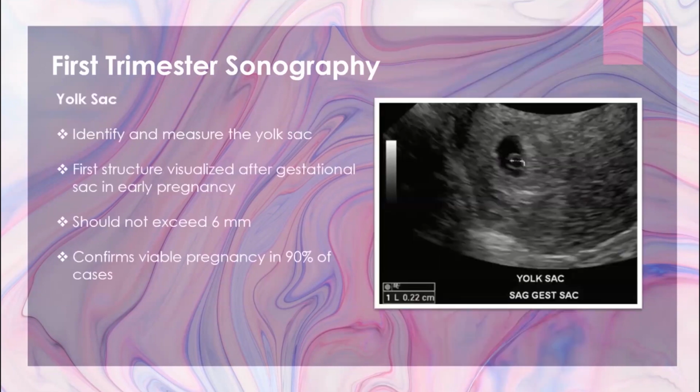So now we'll move on to the yolk sac, which, as mentioned, is the first structure visualized after the gestational sac in early pregnancy. So that's that bright little circle inside there. The normal measurement should not exceed 6 millimeters. The yolk sac is important because it confirms a viable pregnancy in 90% of cases. So if you put the probe down, you see a gestational sac that's measuring, say what we just measured, like 8 weeks, and there's no sign of a yolk sac inside, most likely that pregnancy will not progress. I believe the technical term for that is a blighted ovum.